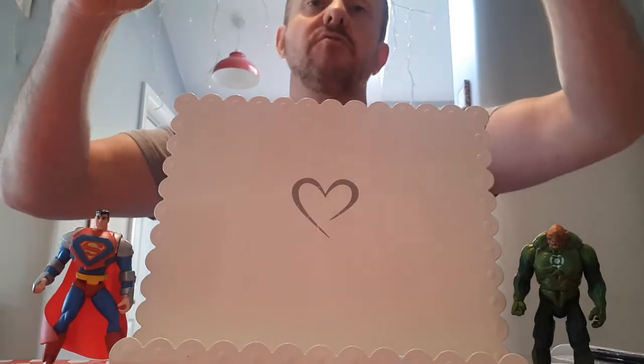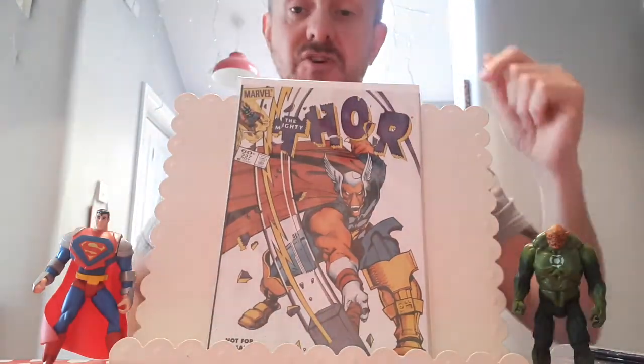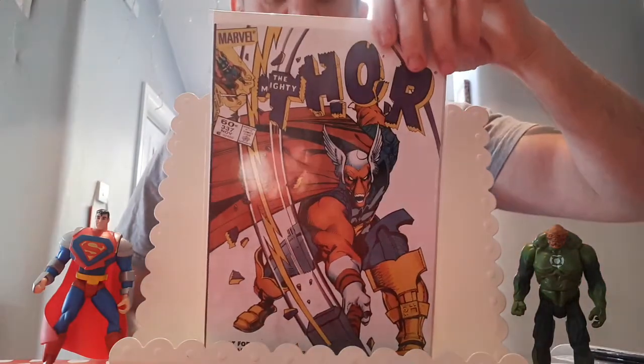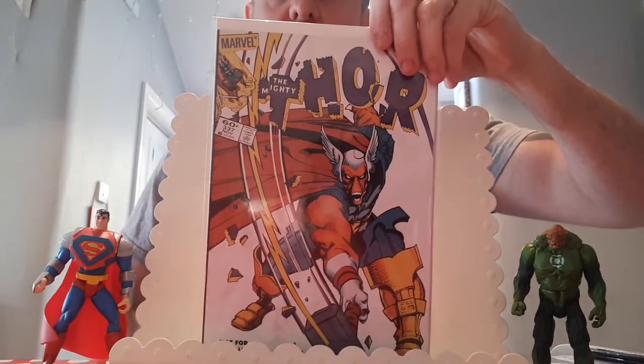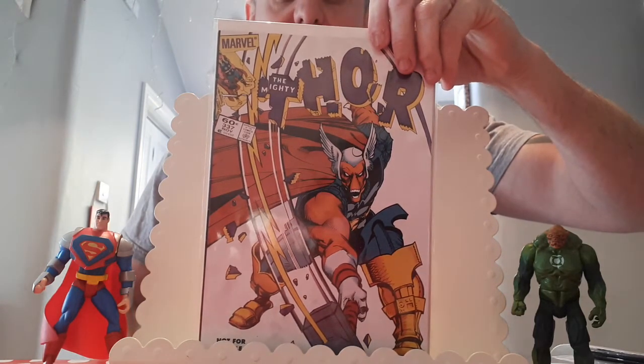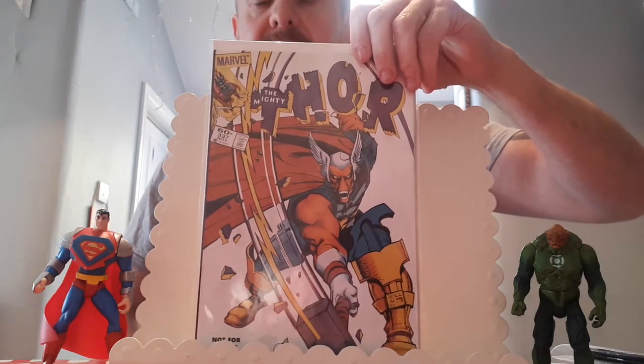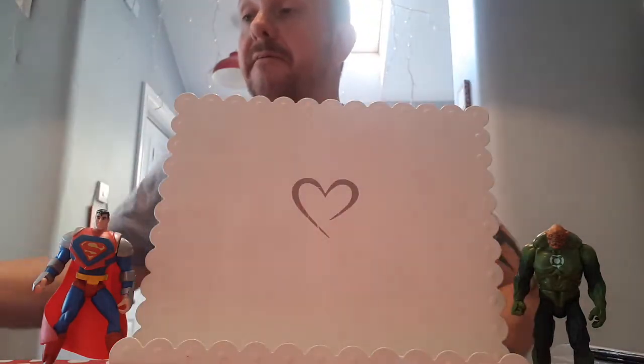This is Thor issue 337. Well, I suppose you could say it's the first appearance of Beta Ray Bill, of course. But this is the Marvel Legends MODOK series reprint. I think it came with a Beta Ray Bill action figure and a hover base. So, yeah. At least I've got it to read for now.